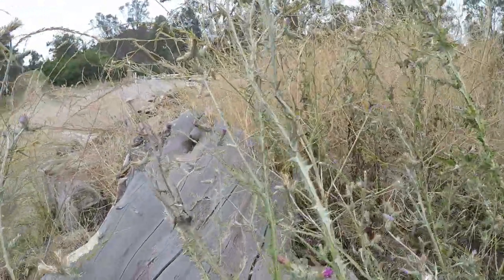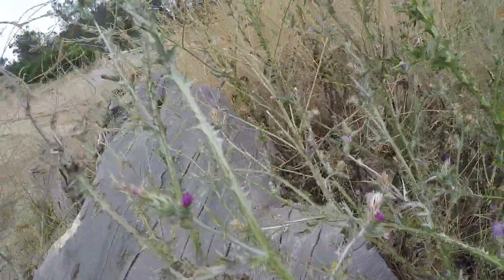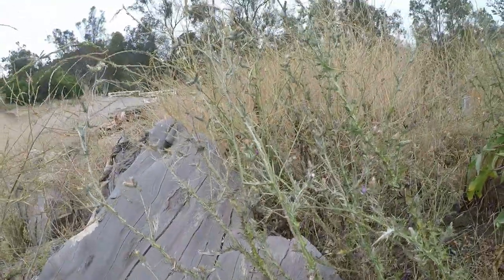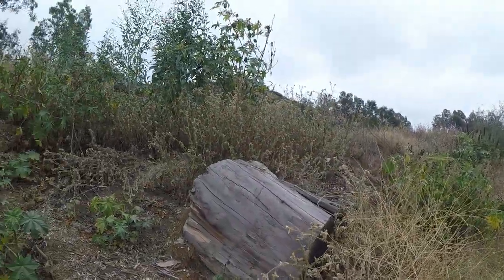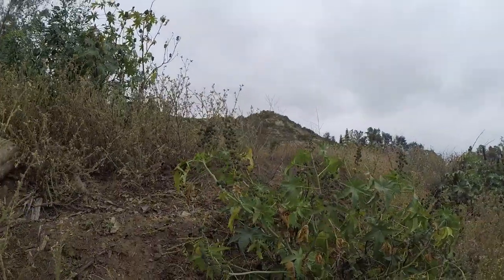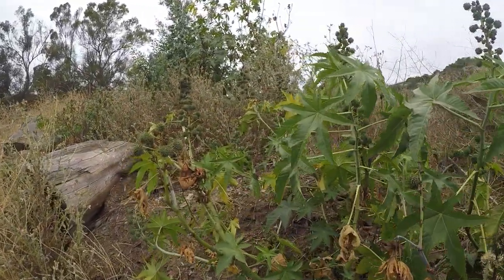We have thistle right here. You can see the beautiful flowers. As I grow milk thistle, I know what they look like, but this is a wild thistle. All those thorns. Whoa! Don't want to fall. Lots of wild natives out here.